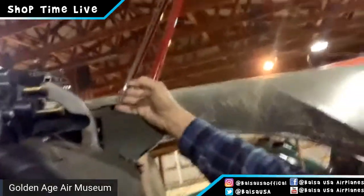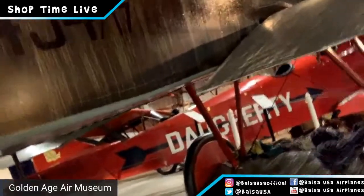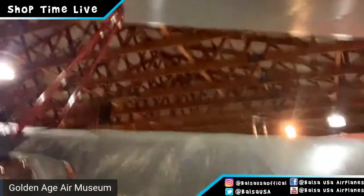And the other thing I wanted to point out is, if you notice, there's really no flying wires on a triplane. You've got some in the center, and some in between the landing gear. This is a fully cantilevered wing. There's a huge box spar in the middle, which is basically two double tapered spars boxed in together.